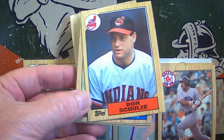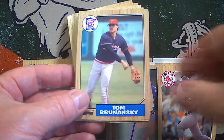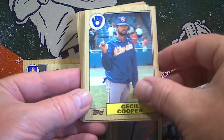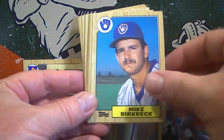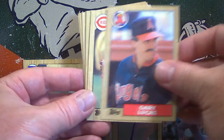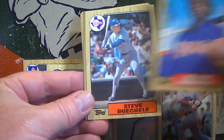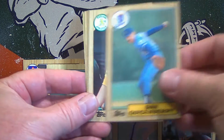Schiraldi and Schultz. Herndon and Bernansky. Cecil Cooper. This pack has been a quiet one, other than Jim Rice and that single White Sox player so far. Hopefully we catch something before the last 6 cards go by.